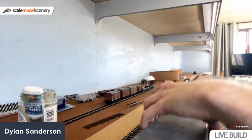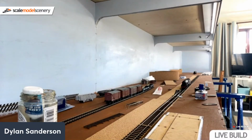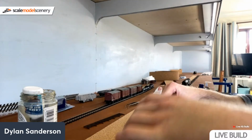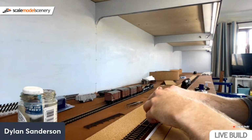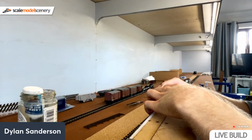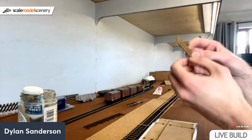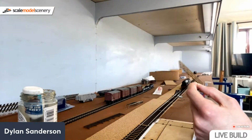Right, so now let's move on to the fencing. We're going to start with the angled stuff. Or are we? Because the ramp isn't long enough to have the full. So the ramp finishes here. So we'll need to cut this section off.